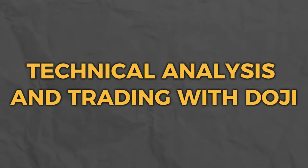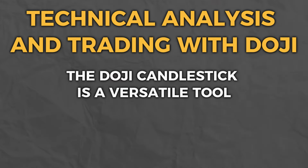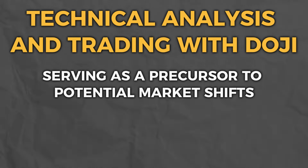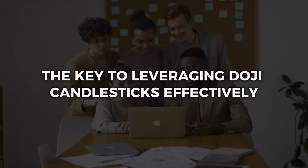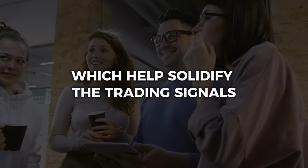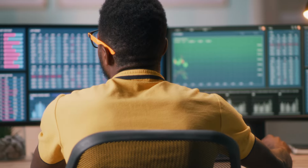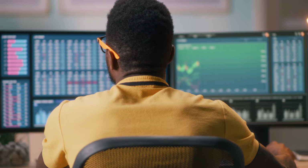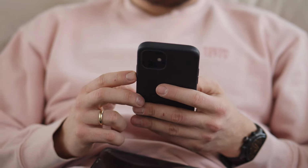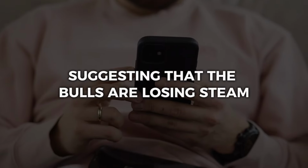Technical analysis and trading with doji. The Doji Candlestick is a versatile tool in technical analysis, serving as a precursor to potential market shifts. Traders scrutinize these patterns to predict whether a trend might reverse or continue. The key to leveraging Doji candlesticks effectively lies in their combination with other technical indicators, which helps solidify the trading signals. For instance, consider the scenario where a doji appears during a bullish trend. This might signal a possible hesitation in the market, suggesting that the bulls are losing steam and a reversal could be imminent.